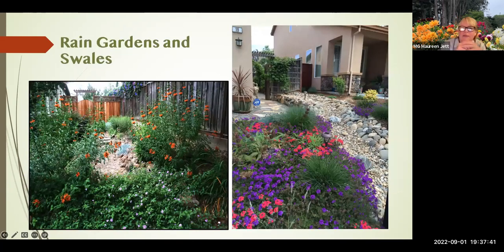So rain gardens and swales. So this is one way to use stone in a reasonable manner. They're attractive. You can see all of the plants that are not only bordering this, they're absorbing the rain that will come hopefully this winter. The water will percolate into the soil instead of running off into the street or the gutter and down into the storm drains. So if you have a low-lying area already, this might be a good option, or you can create one. I love the plants around these, they're just beautiful.